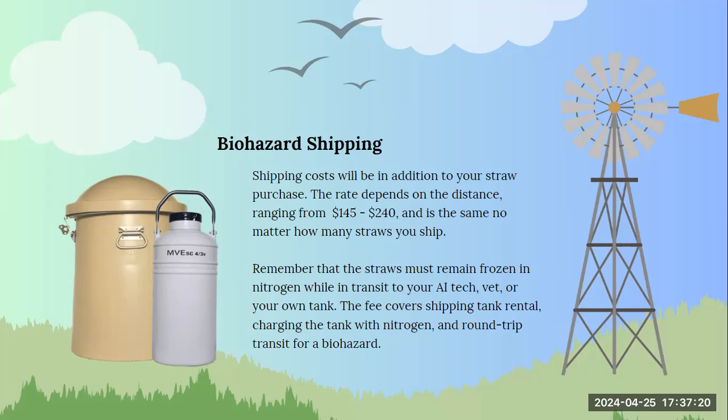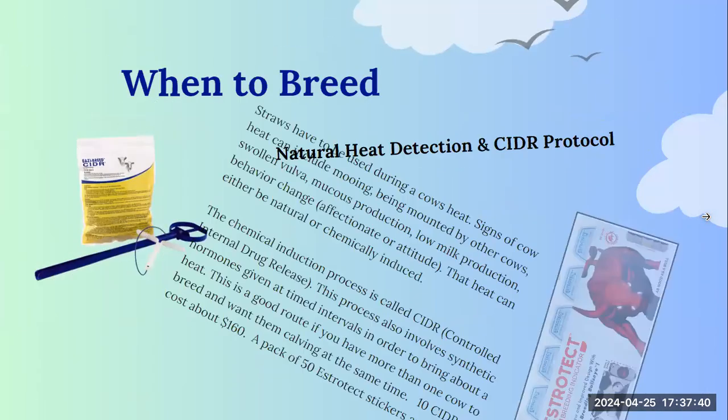There are some newer tanks with newer technology, and you can ship them a little bit less expensive. And that would be the vapor tank, because when it spills, like if it were to tip, nothing can spill out. And that's why it's a biohazard. It's so cold, it can actually damage you. And they're going to get into that, I think, with handling the straws. Correct. So, here we go.